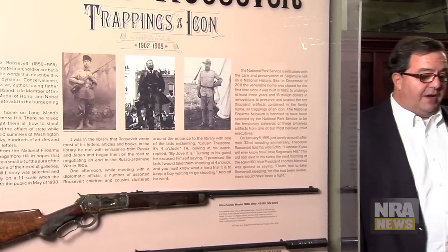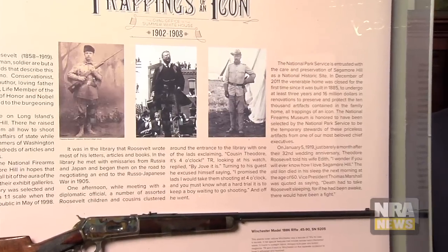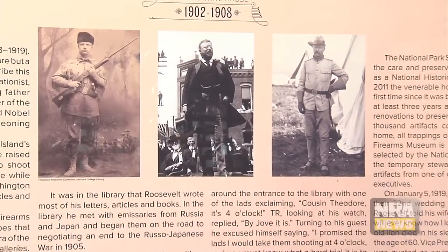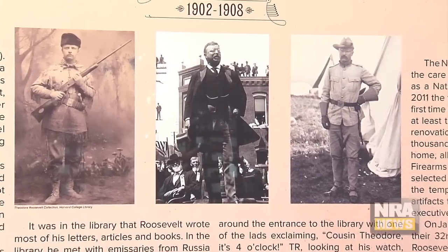And great as well with the other cases and the exhibit here. Great photography here. Tell us how those pictures reinforce the theme. Well, we're very fortunate. The photography that supports us is actually from the Theodore Roosevelt collection at the Harvard College Library in Massachusetts.